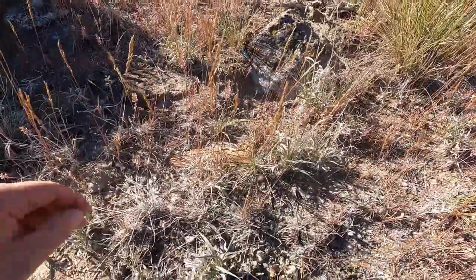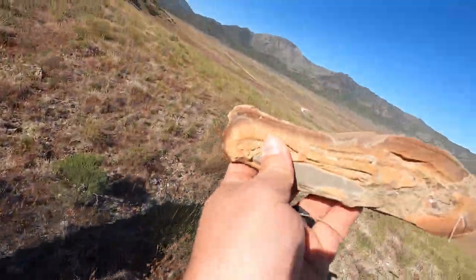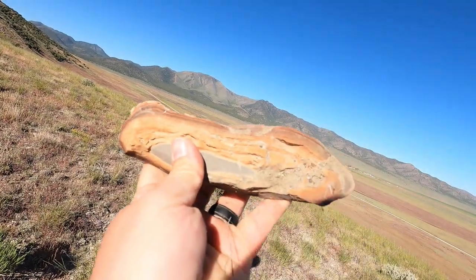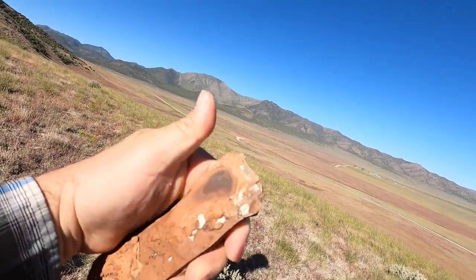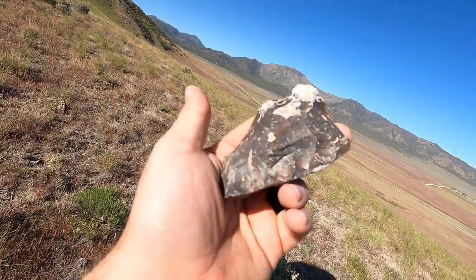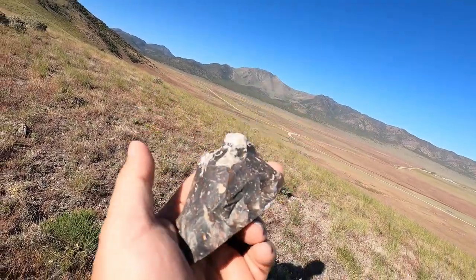I think I found something pretty nice right here. There's some jasper. Oh yeah. So we got a little bit of the red. However, this is pretty low grade, as you can see. It's not very smooth. I found this. But it's definitely better. Oh, look at that. Tim found a nice piece. So it's got a little bit of red through it, some other things. Yeah, it's interesting stuff out here.